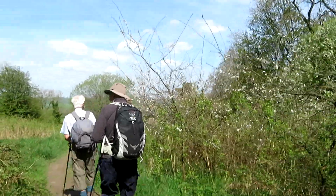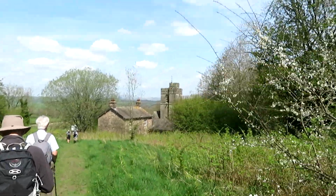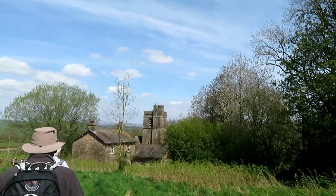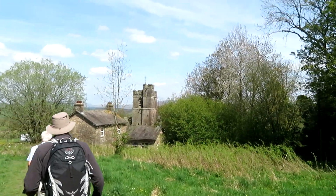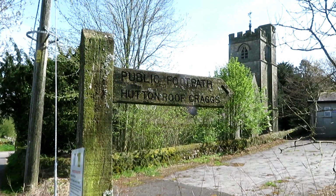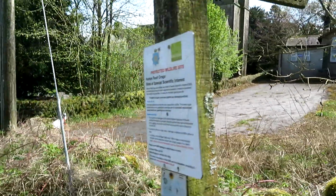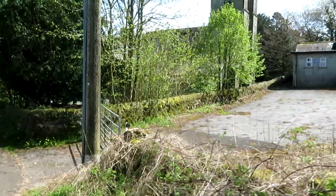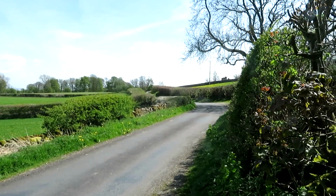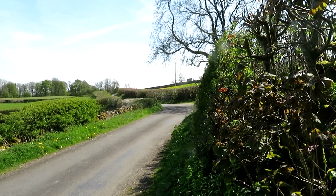And this is opening up from that gladed area now, and here we are at, I think, the church at Priest Hutton. Well, hamlet of Priest Hutton. And this, I think, is the church, but we'll find out in a moment. So this is what we've just come down off, Hutton Roof Crags, and this is the church at Priest Hutton. And it's a lovely, lovely little church. You can just see the church tower to the left of this hedge in the centre of the picture.